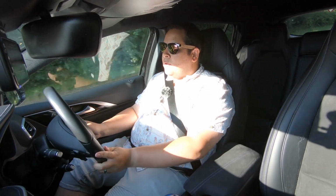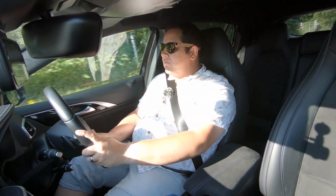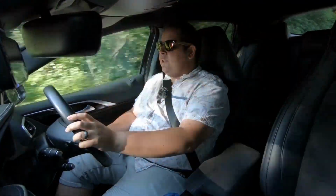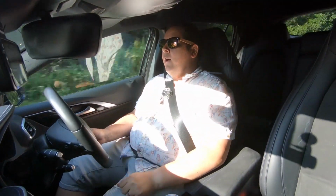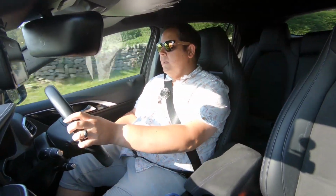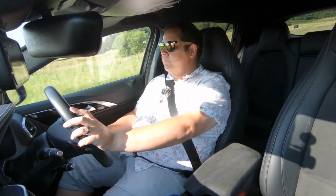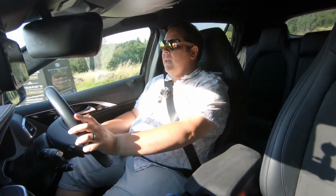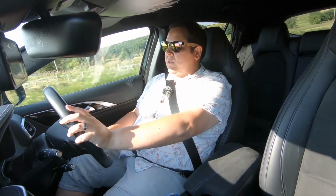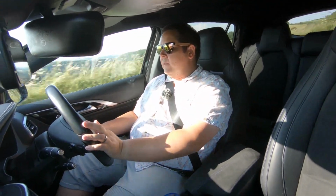So let's see what juice this baby's got. Actually, it doesn't make a bad noise for a petrol. You've got sort of an induction noise going on as your foot's planted to the floor. I don't mind that. It's quick enough, don't get me wrong. Dawdling about town, the gearbox isn't amazing. Out on the twisties though, it doesn't seem to have as much of a problem. So can't really fault it there.